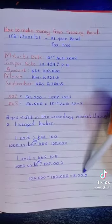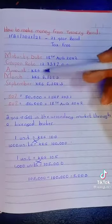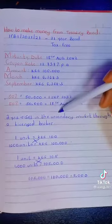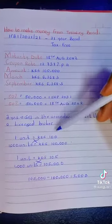So you're going to make some 5,000 out of buying and selling of this particular bond, plus the interest that you would have received during the time that you had invested in the Treasury bond. And this is how people make money without lifting a finger and in their sleep.